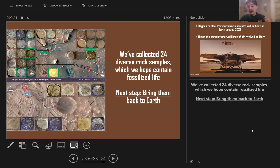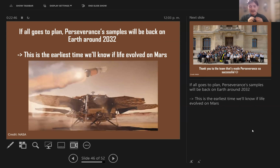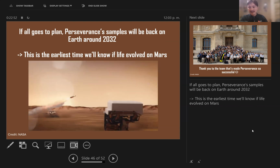We've collected 24 diverse rock samples, different kinds of rock, different settings, to maximize the chance that one of them contains fossilized life. And our next step is to bring them back to Earth. How are we going to do that? Well, we're going to do it with robots again. If everything goes to plan, Perseverance's samples could be back on Earth around 2032.